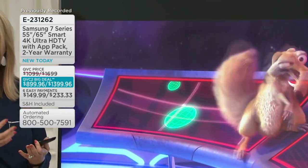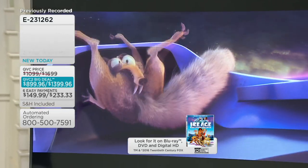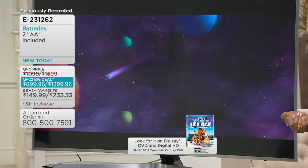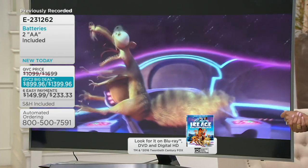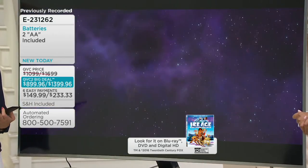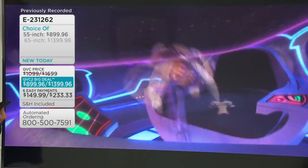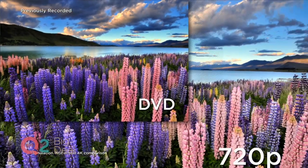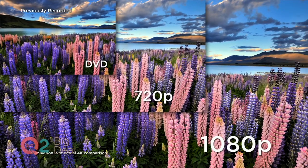So if you're looking for the absolutely best picture quality, the most future-forward technology, that's really what Samsung is bringing to you with this one, at an amazing value though. So if you haven't upgraded your TV in 5 years, 10 years, it's time to upgrade. We spend so much time in front of our TVs and you want to have an amazing experience. This really is going to be the entire package.